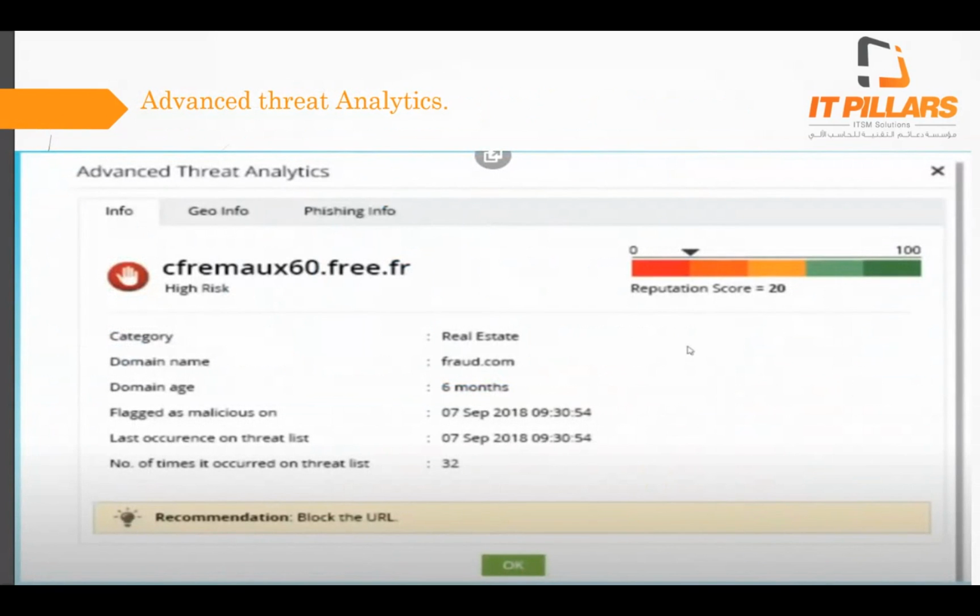For example, this is the idea of advanced threat analytics. You are able to get the category, for example, real estate. This can be considered high risk. You are able to get the reputation score, the domain name, which is .com, and the domain age. For example, this domain has been created for at least 6 months. It was flagged as malicious on 7 December 2018, at 9:30 AM and 54 seconds. And of course, it gives you the recommendation, which is to block the URL. So it even gives you the recommendation so that you are ready for it before it even happens.